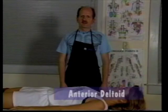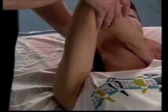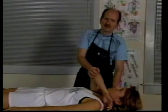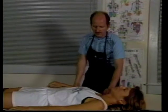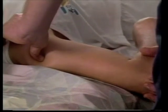For trigger points on the deltoid, we can find trigger points on the front or on the middle fibers of the deltoid. On the front fibers of the deltoid, we'd bring the arm up like this and hold the elbow above the point like this. How's that feel? Good. And we hold that 30 to 90 seconds and then release it. If it's on the middle fibers of the deltoid, we can just bring the arm up like this, do abduction, and hold it until it releases and come back.